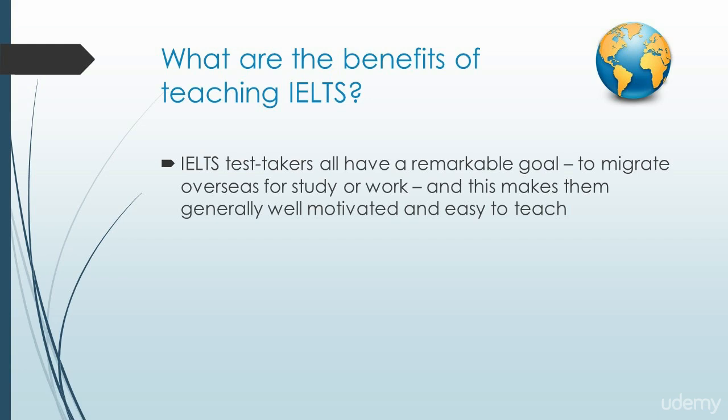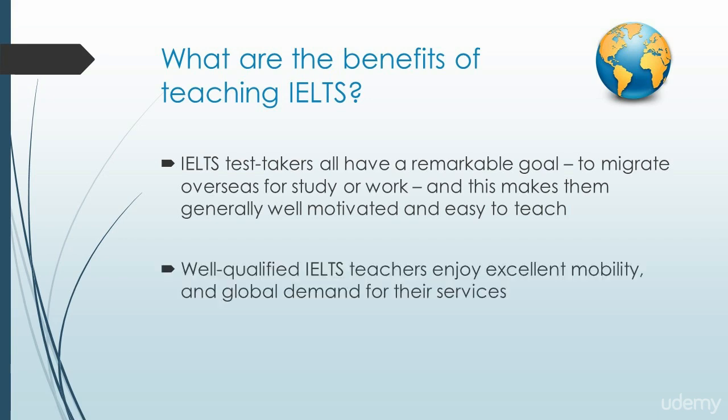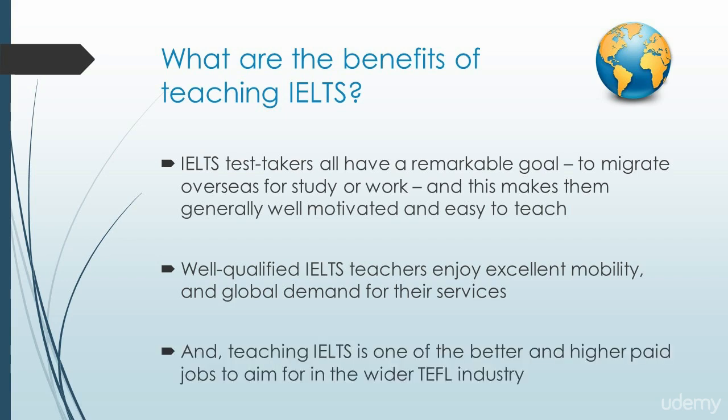It may be said that IELTS preparation instructors have an easier time than their counterparts teaching young learners or busy professionals. Well-qualified IELTS teachers enjoy excellent mobility and global demand for their services, and teaching IELTS is one of the better and higher paid jobs to aim for in the wider TEFL industry.